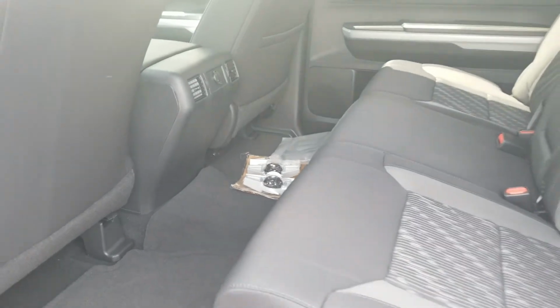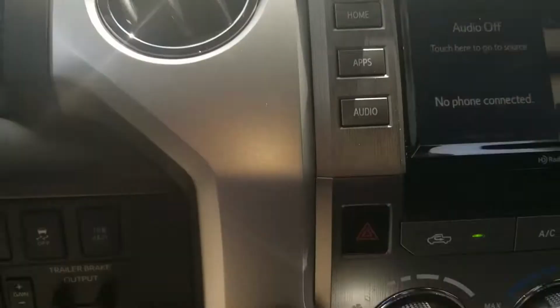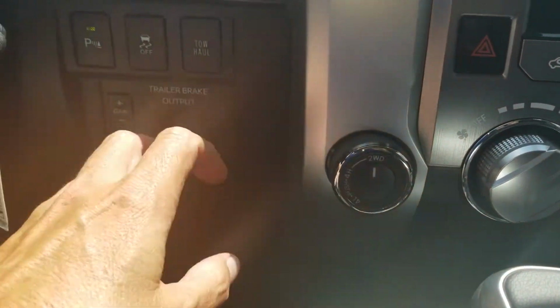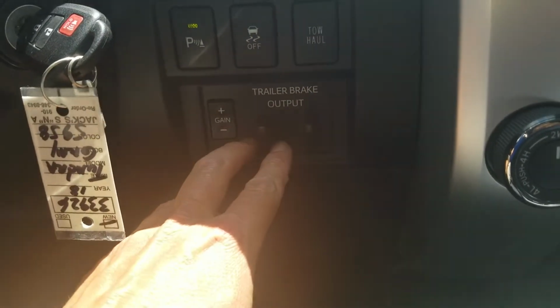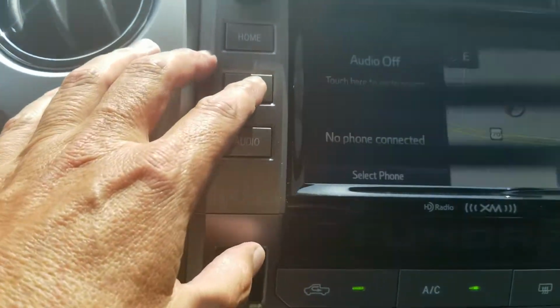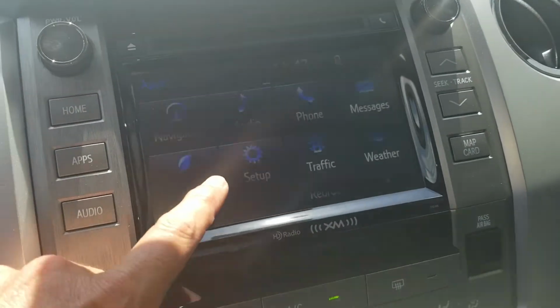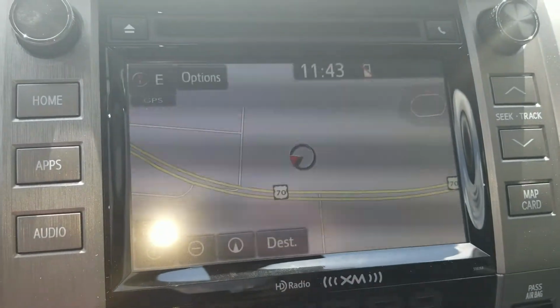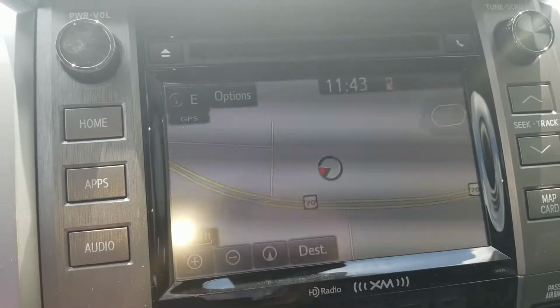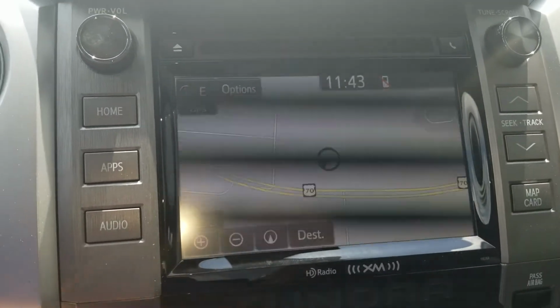You see that? Tie down clamps in the back. All right. There's your four-wheel drive right there. It's got the trailer brakes that are included. Your parking sensors, traction control, tow haul switch. Got integrated navigation. Doesn't really show up very well on this phone, but it's got the chip. It doesn't work off any smartphone stuff. It's always there.